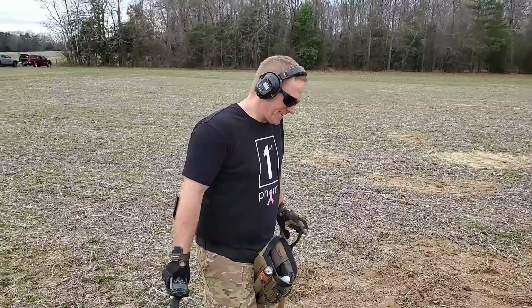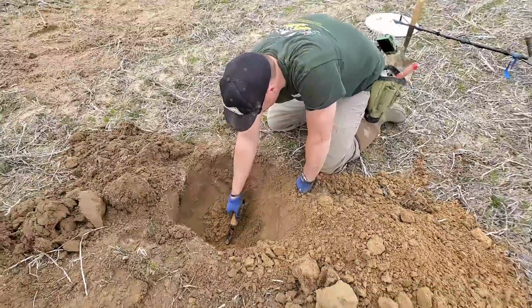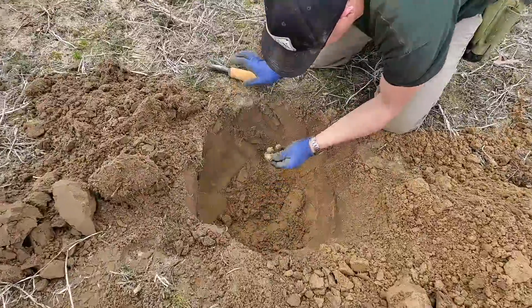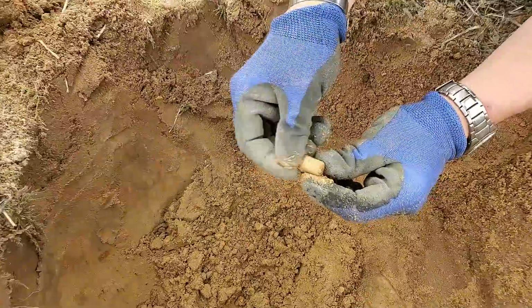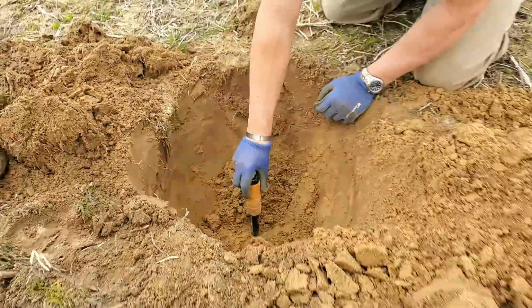We got Ralphie here too. He was up on the hill over there. Just to give this perspective of what's going on here. There it is, right there. Well, there we go. That's just a pinpointer.